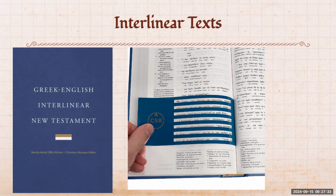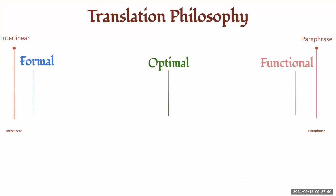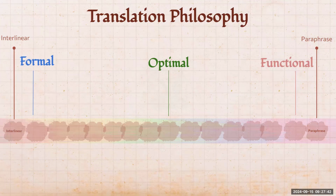All right, so that's interlinear. That's the extreme end of literal. So extreme, I say it's not even a translation, okay? On the other end, we have the paraphrase.